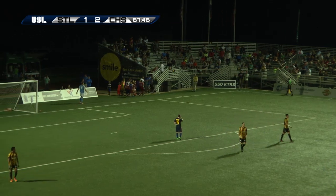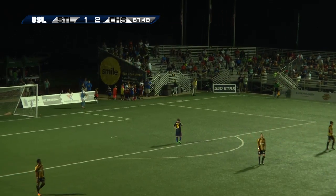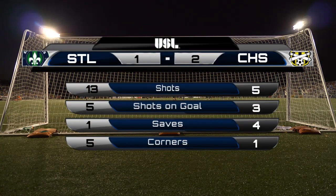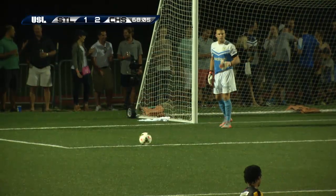St. Louis FC and Charleston Battery, thank you for attending tonight's match. 4,064 on hand tonight, Bob. Look how the shots have picked up in the second half. 13 for the home side, 5 for the visitors. 5 of which were on goal for St. Louis FC. Folks like the action, and they're getting it now.